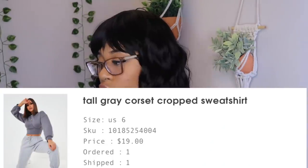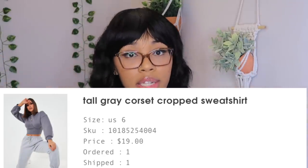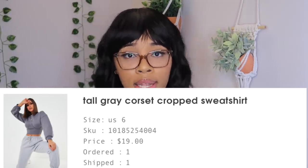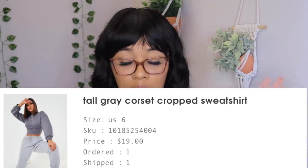Okay, so the first item that I'm going to try on, I'm going to put a picture of it on the side of the screen. I got it for $19. It is a tall, they have a tall collection. We're gonna see how good that tall collection is, because I ordered some stuff from the tall collection. Sis in the picture is killing it. Sis in a hoodie, styling, profiling, killing it, period.